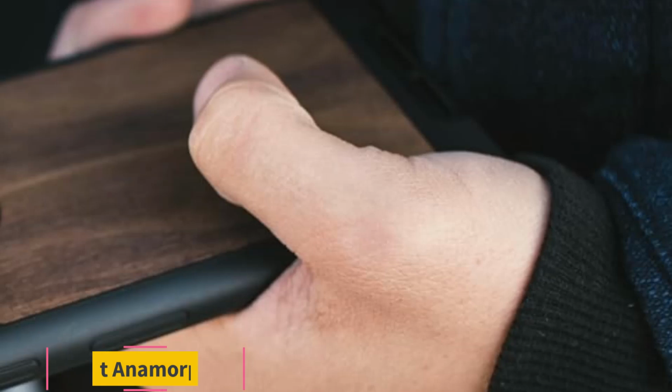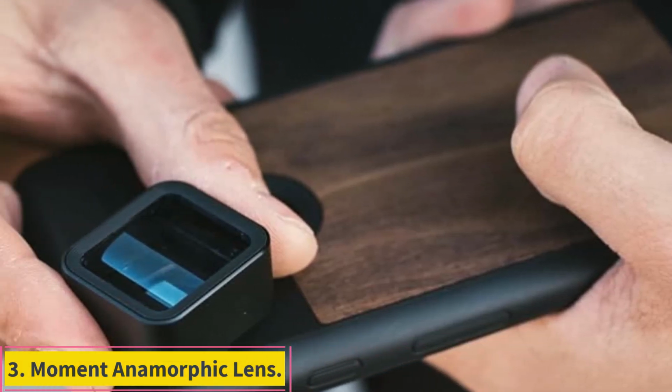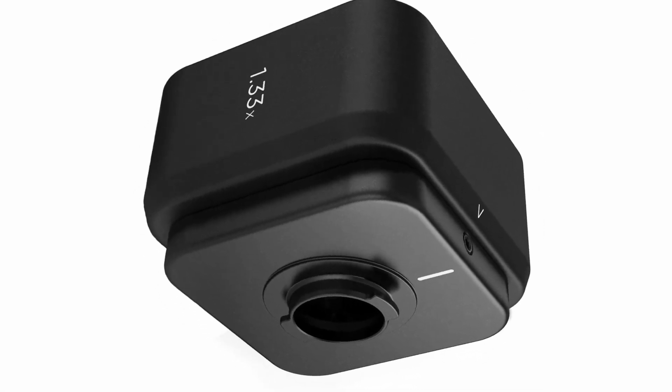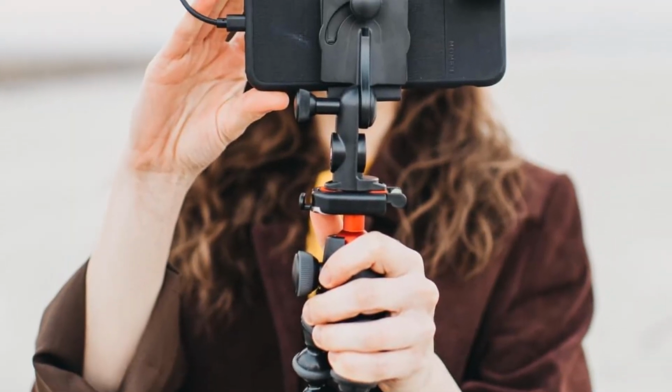Number 3. Moment Anamorphic Lens. An anamorphic lens creates a broader aspect ratio without cropping in on the image. It accomplishes this by squeezing the image with a different glass shape. Anamorphic refers to that shape.